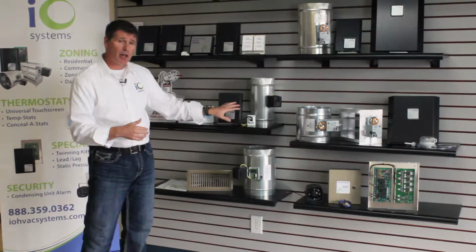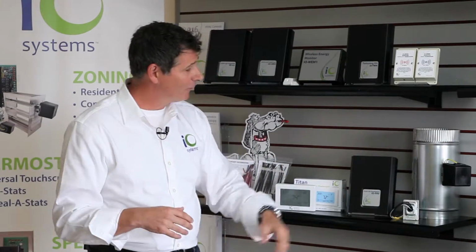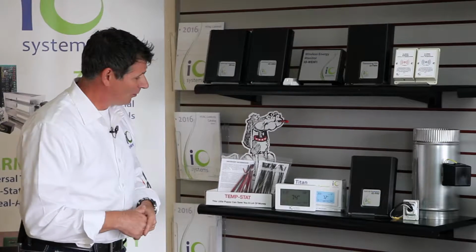Now, we also do a fresh air ventilation kit. This is completely compliant with ASHRAE standard 62.2. We make it in either a 6 or an 8-inch damper. It'll come as a kit for you, so you'll get the 6 or 8-inch damper along with the control panel and a 20 VA transformer with that as well. And then finally, we do thermostats as well.